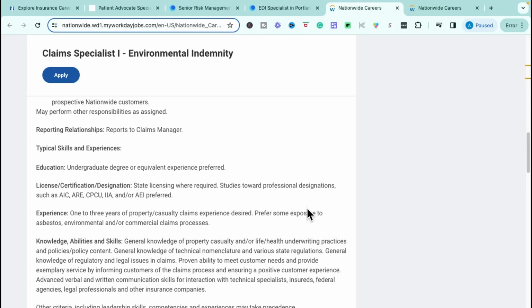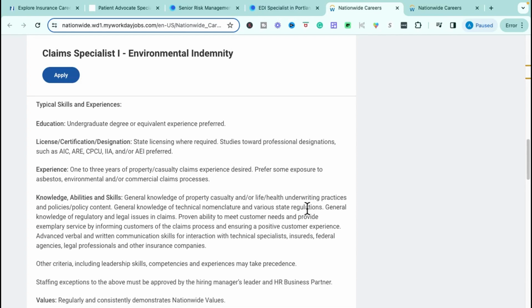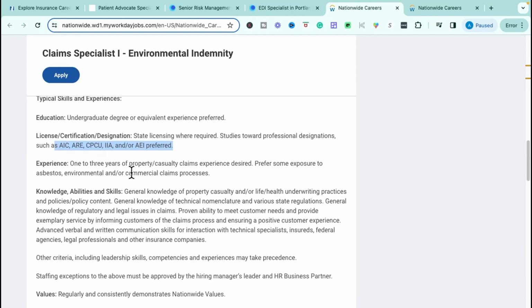Now, educational experience, an undergrad degree or equivalent experience is a plus, but you don't really need it. A rule of thumb is just to have that good old high school diploma and/or GED. And then state licensing, where required, you may need these state licenses. If you don't have them, they will help you get them. It is a plus if you have them, but it's not a need. But if you do need them, the insurance companies will make sure that you have them for sure.